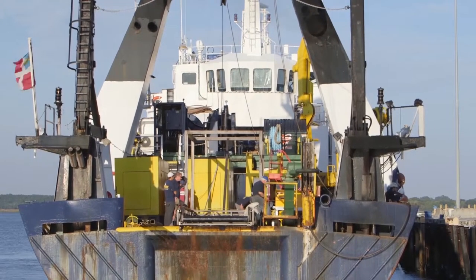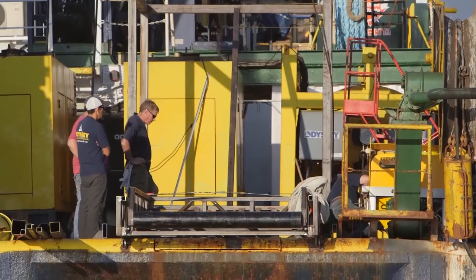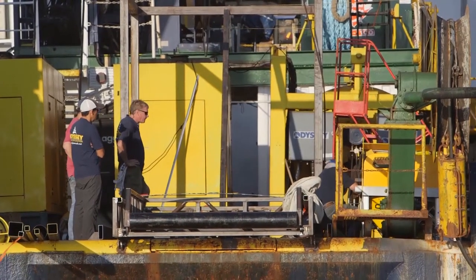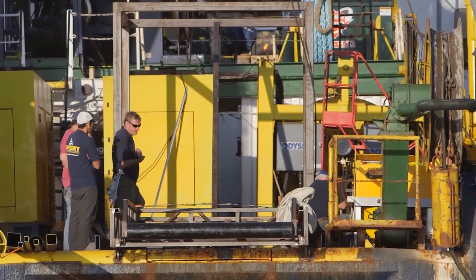So the system is comprised of a lot of components that are very useful in themselves and can be taken off the system and used. So if we're not using the system, particularly on that project, but it's on board the ship, we can use those components.